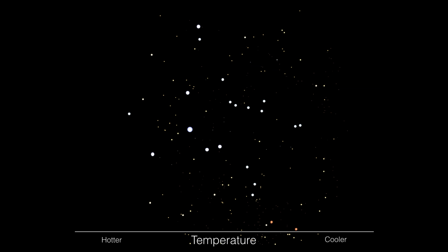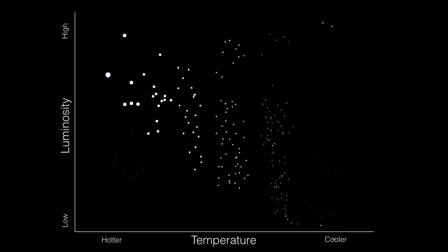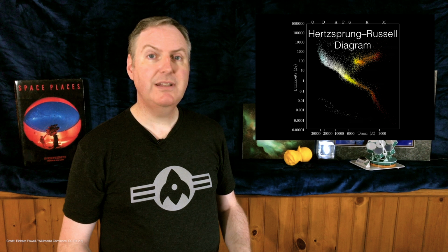If we know the distance to these stars, we can work out their luminosities as well. We can put the most luminous stars toward the top and the least luminous stars at the bottom. If we repeat these measurements for a few thousand more stars, a very clear pattern emerges. This diagram was first plotted around 1910 by Danish astronomer N.J. Hertzsprung and American astronomer Henry Norris Russell. It's called the Hertzsprung-Russell diagram in their honor, and it is easily the most important diagram in all of astronomy.